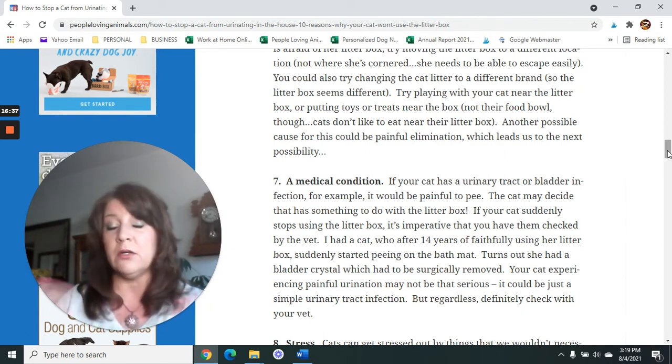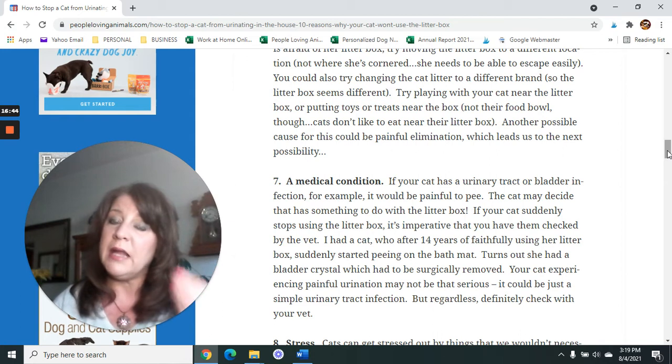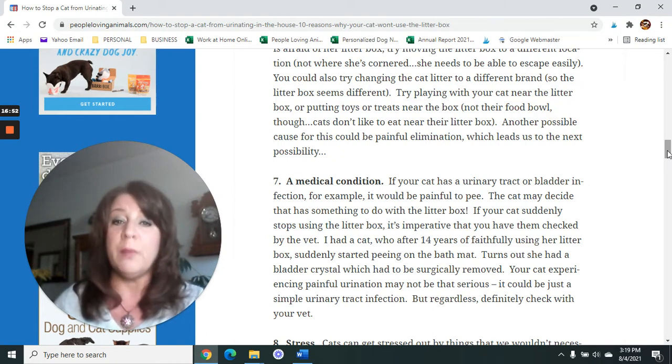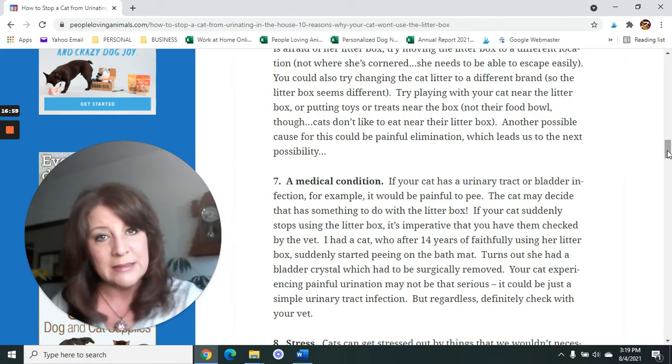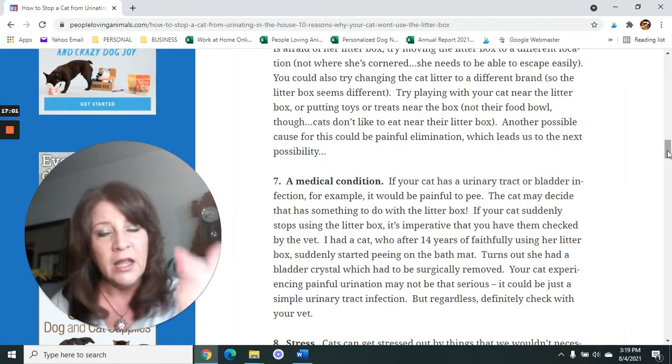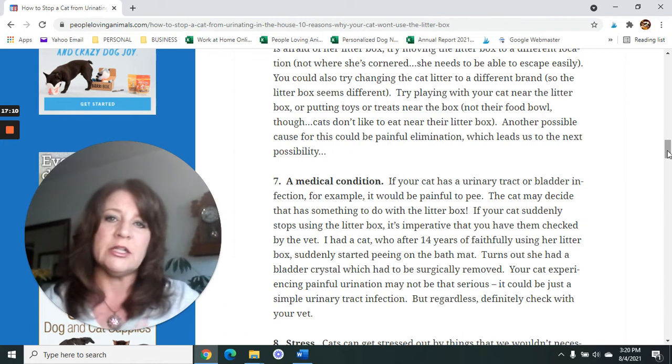Now, your cat's medical condition may not be that serious. It could be something as simple as a urinary tract infection. But my vet told me because she had that, it hurt to pee. Now, if you've ever had a urinary tract infection, you know that it burns when you pee. Okay, it's the same thing for a cat. Well, in a cat's mind, she thinks it has something to do with the litter box. That's what my vet said. She's having this medical issue. It hurts when she pees. She thinks it has something to do with the litter box, so that's why she's looking for other places in the house to pee where it doesn't hurt.